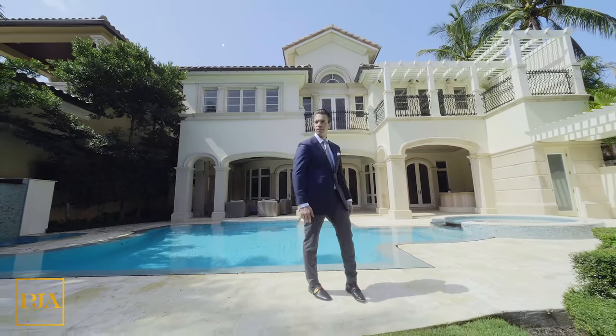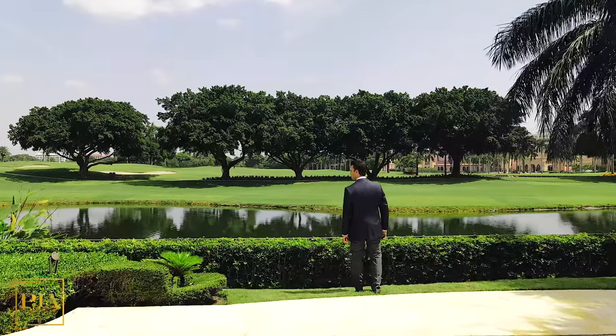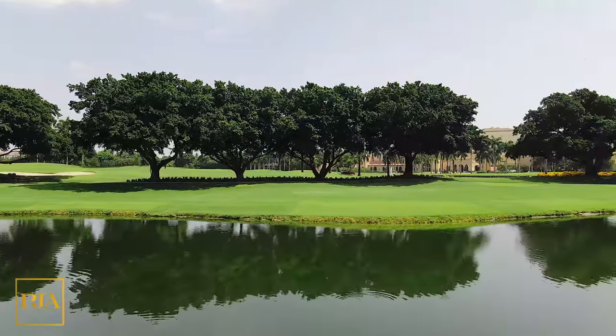Turning around, we'll see golf and lakefront views. That's because this magnificent waterfront home includes membership to the Boca Raton Resort Premier Club.